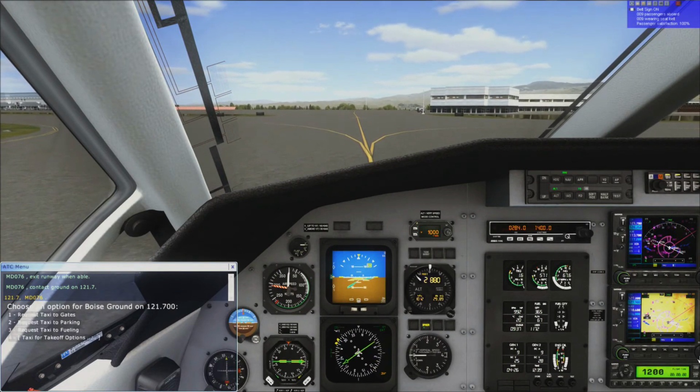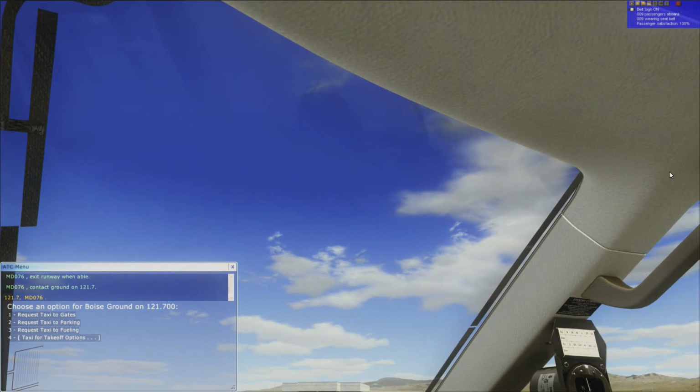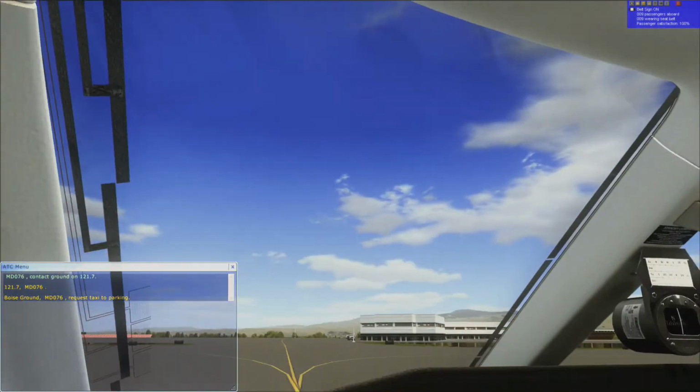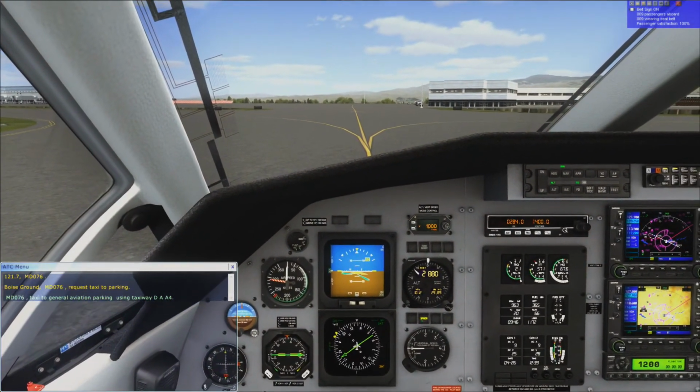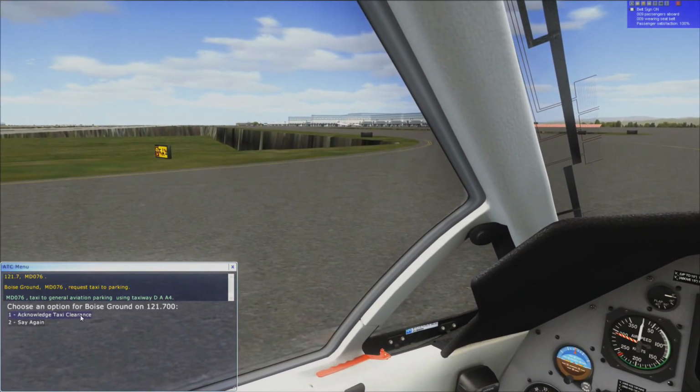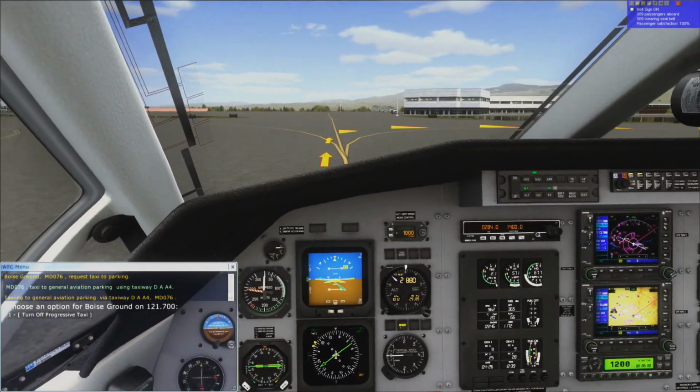Stop right here. Talk to them. Going over to parking. Boise ground, Mike Delta, strobe off. 076, landing lights off, taxi to parking. Mike Delta 076, taxi to general aviation parking using taxiway Delta Alpha 4. Acknowledge that. Taxiing to general aviation parking via taxiway Delta Alpha. At least they didn't tell me 4.